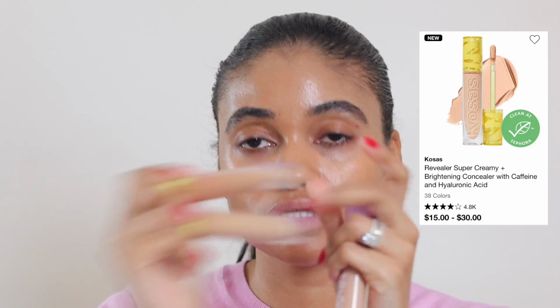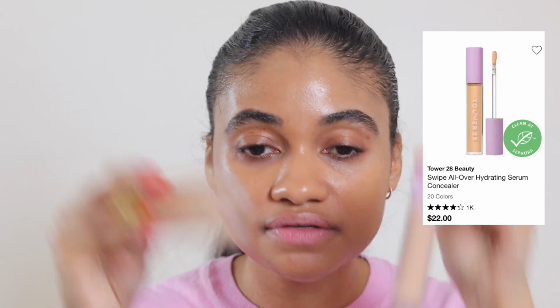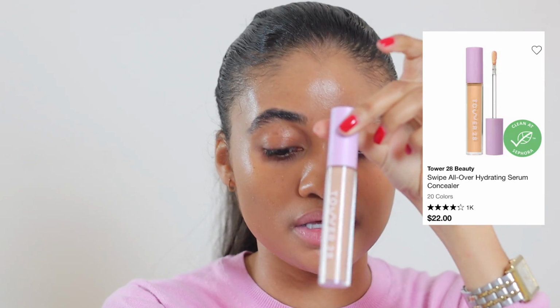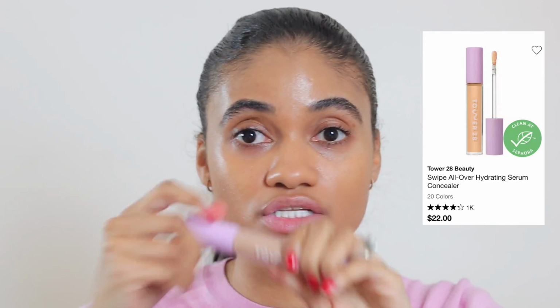So the Kosas concealer, and then the Tower 28 concealer. Both are great, but I kind of am feeling the Tower 28 one. So we're going to use this one today. And what I like to do with this concealer is I like to let it sit for about a minute or two. So what we're going to do is we're just going to apply.